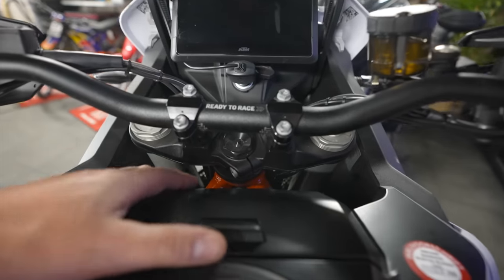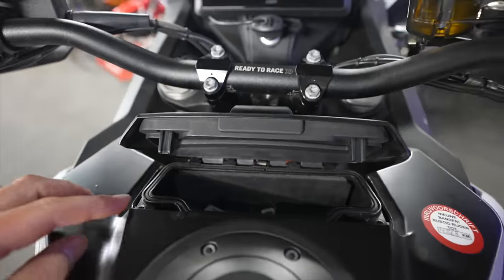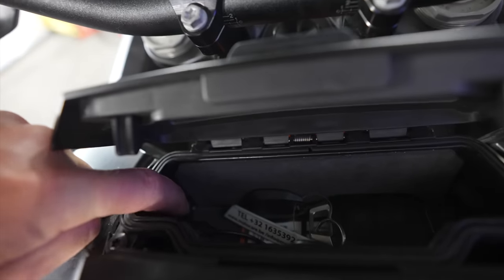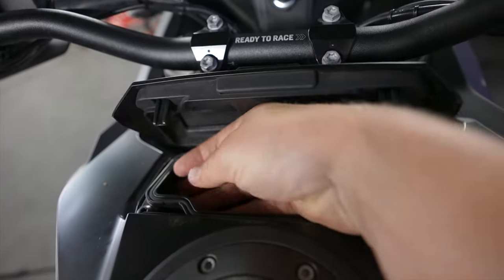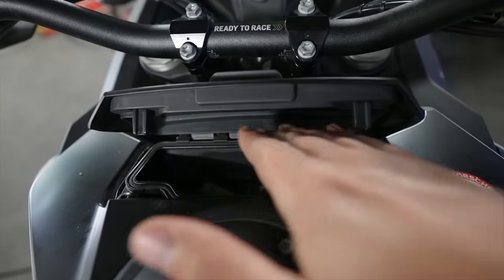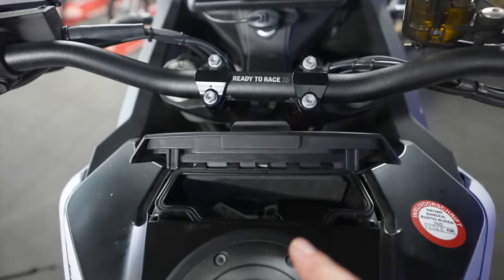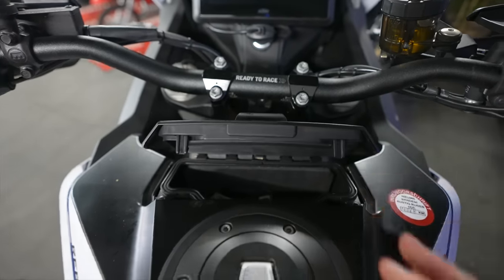Now, when it comes to stock storage on the KTM, you got this, yeah, I broke it off a little bit. You got this stock storage thing with the USB port on the side right there. And you got to bend your fingers in like a very awkward position with the cable in your hand to actually get it in. Makes no sense whatsoever. Now, KTM does say that this compartment will fit your wallet, phone, or sunglasses.